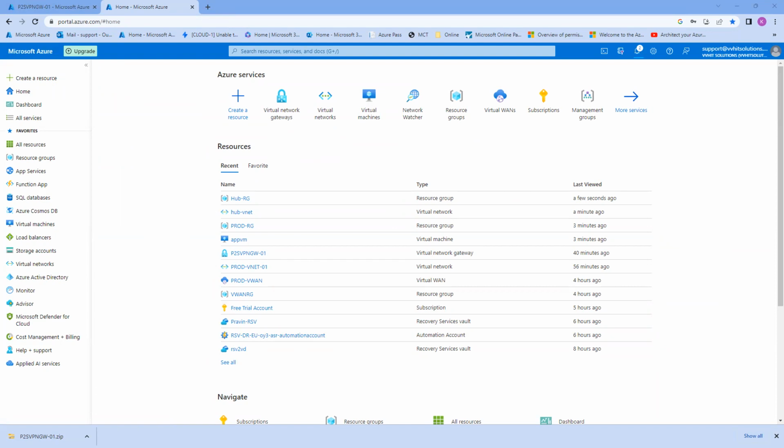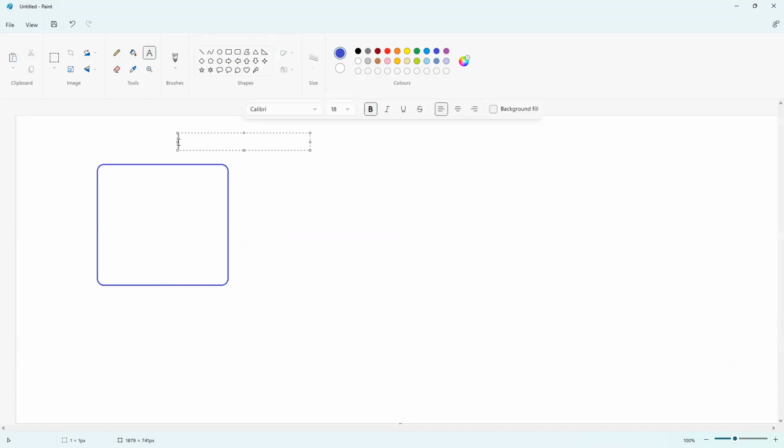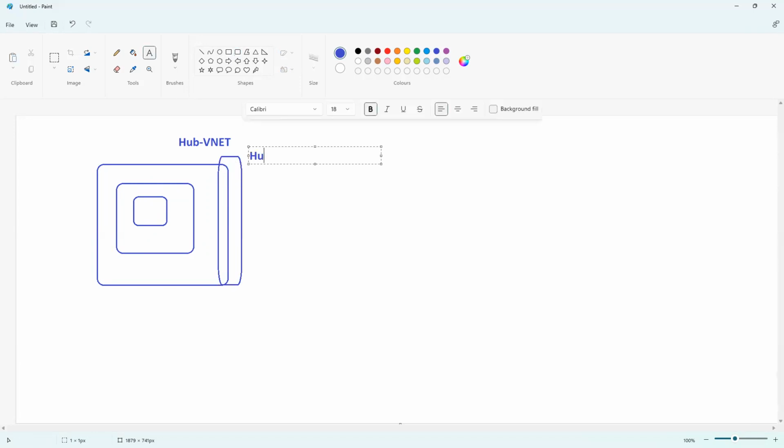So let us summarize these values first. I'm setting up this environment just to give everybody clarity. So this is going to be our hub VNet, and definitely you will have a subnet here. You can also start deploying virtual machines here. And this hub VNet will also have the virtual network gateway, and we are saying hub gateway.